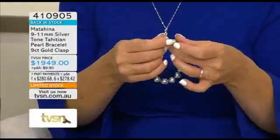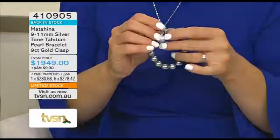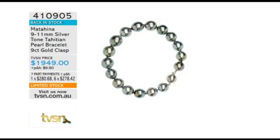All right, so this one has got the clasp. It is a 9-carat white gold clasp, 410905, 1949. So this one, in terms of sizing, this is way above average, well, it's 9 at the back, 11 at the front. So it's a graduated bracelet. And it's really easy to buy 9mm Tahitian pearls. There are so many of them.